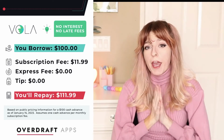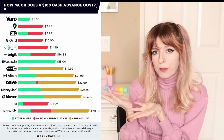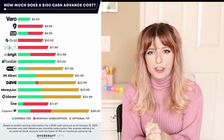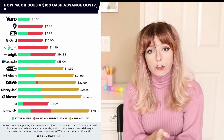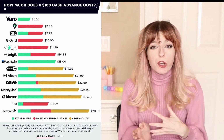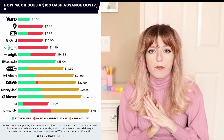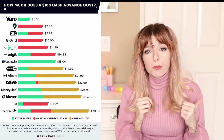So how does this compare with the other 14 apps? So this is our cost comparison chart. We took all 15 apps and we averaged them. So in order to take out a cash advance of $100, you're going to be paying about $16.35. If we look at the cost of the subscription with Vola, which is $11.99, that is $4 below average, so that is pretty good. Also, if you use Vola several times throughout the month, then your effective cost is even lower. Pretty solid choice.